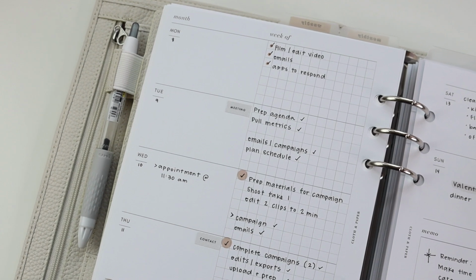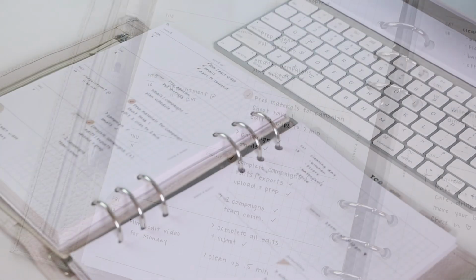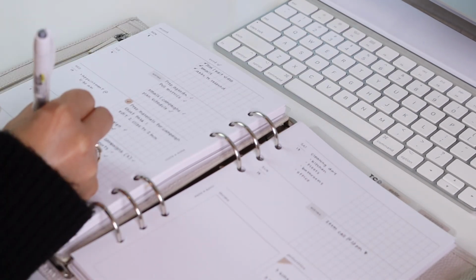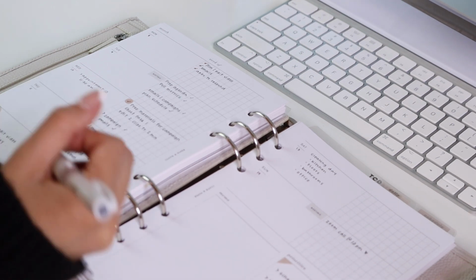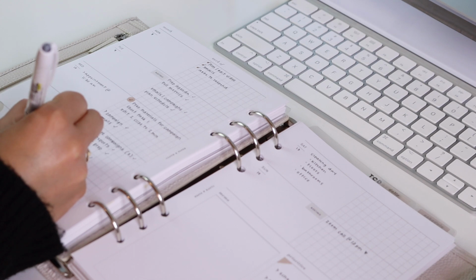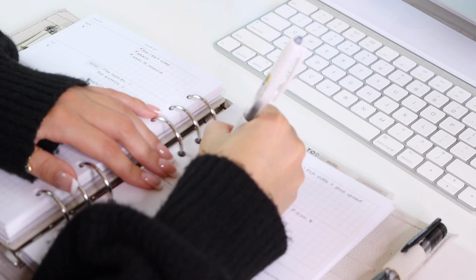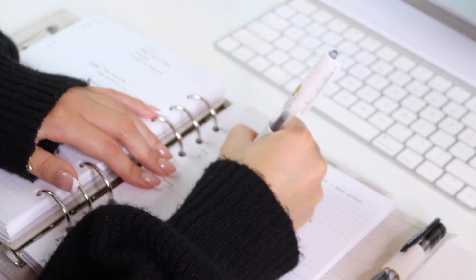Like I said, appointments, meetings, anything I might have to prepare for, or anything important going on for the week will go in the blank section. And then I have a bunch of little lists going in these grid sections. So I'm just going to update my planner and make sure that I'm checking off everything that's been done. And if I didn't get to something, I'll have to move it to the next day or make other arrangements. So that's what I'm doing here.